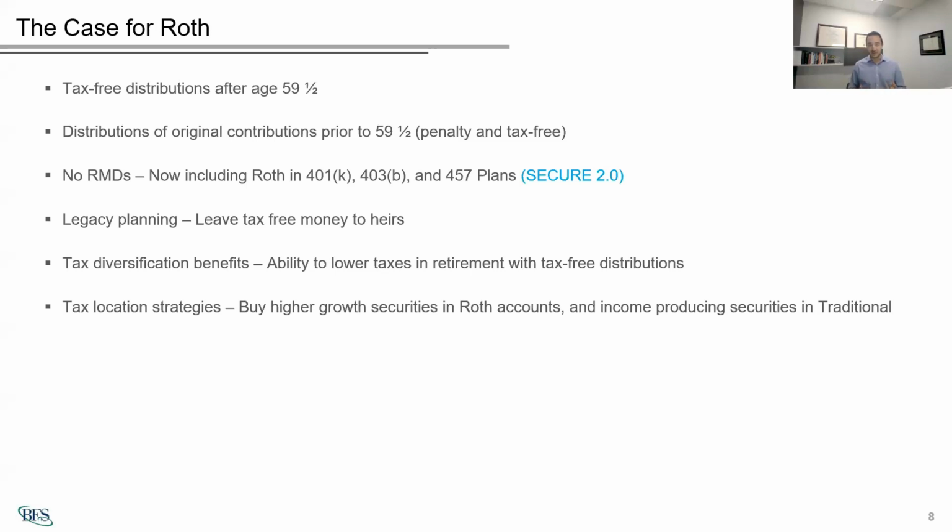The first one, which I think we mentioned a couple of times, is tax-free distribution after 59 and a half. Since you put money into Roth accounts with after-tax money, you pay the taxes, you put the money into the Roth account, and in retirement after 59 and a half, when you start taking money out, you don't have to pay any taxes on it. And this money grows tax-free. This is very attractive, especially nowadays that people are living longer into their 90s, because you can leave that money in there and let it grow and compound year over year, tax-free.